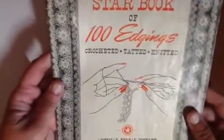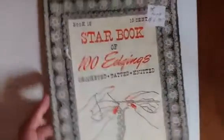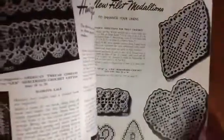Now this is a book of edging. There's crochet, tatted, and knitting. And I just love this. I think it's really cool. This was $1.75. And I don't know if there's a date on it. Let me see. But 1942. I was thinking 1950s. So that's kind of cool. I may pull some of this apart. I'm thinking about doing a lace book or a lace journal for my mother-in-law, and I thought that would be so neat as some of the pages. Of course, if I do that, I will definitely show you.